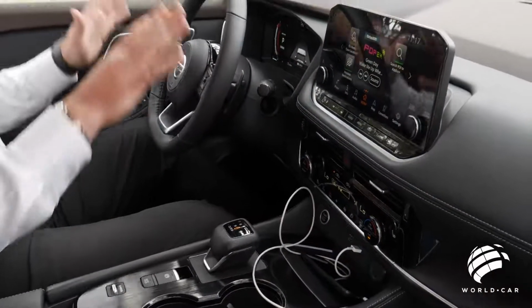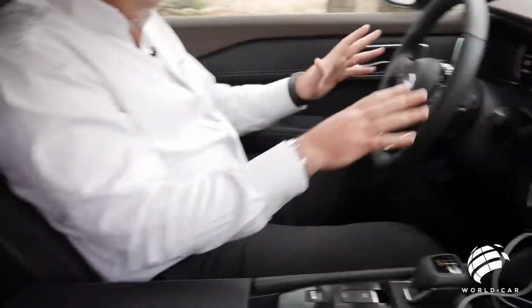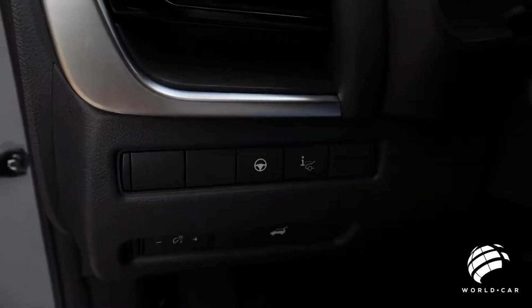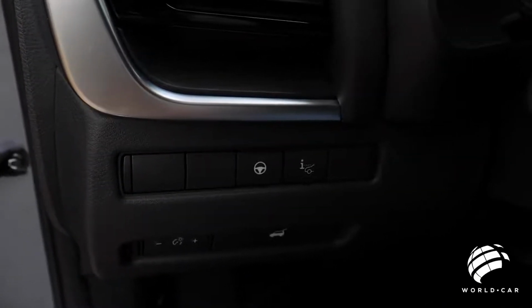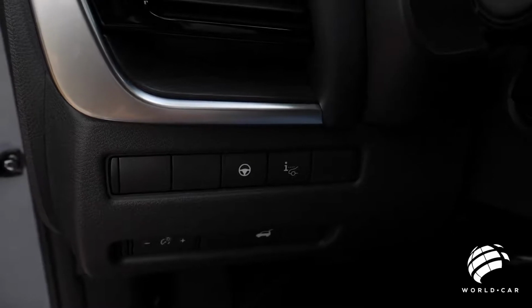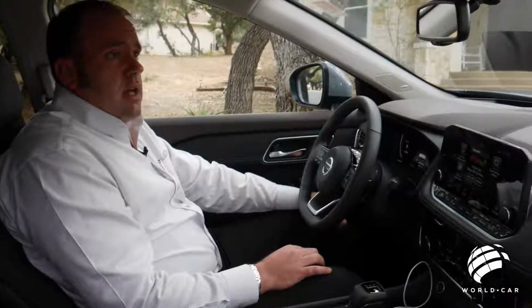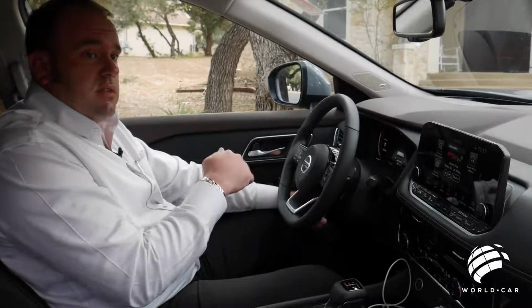Everything's very easy to see and get to. Just even the ergonomics of it, everything looks like it's in the right place and is done very, very well. Starting over here, you have all your safety features such as your lane keep assist, and of course your heads-up display controls right here by the left driver knee, and then also your power rear liftgate.